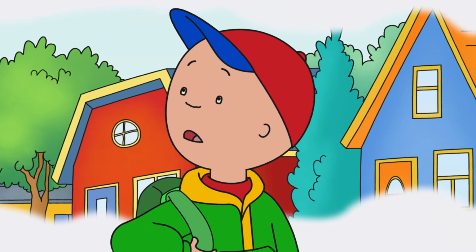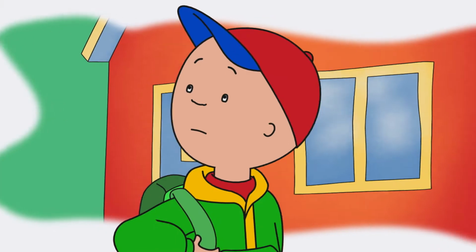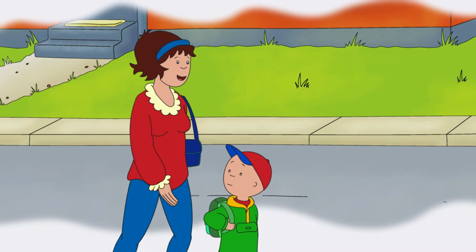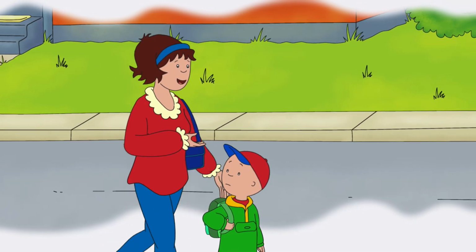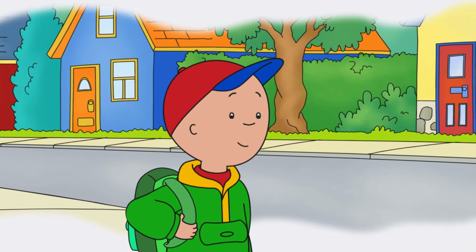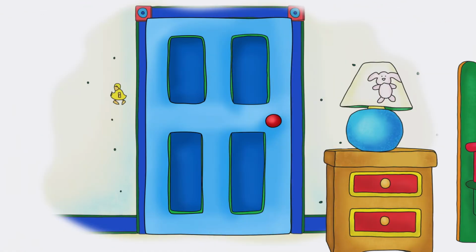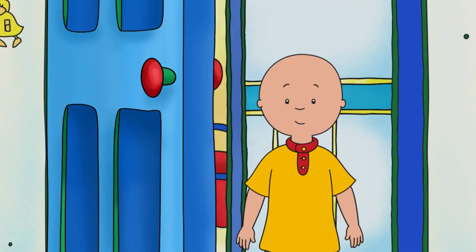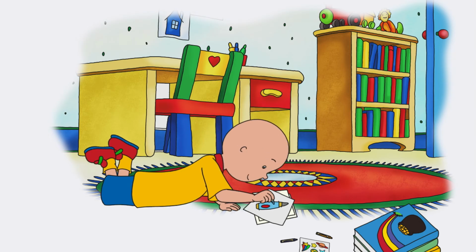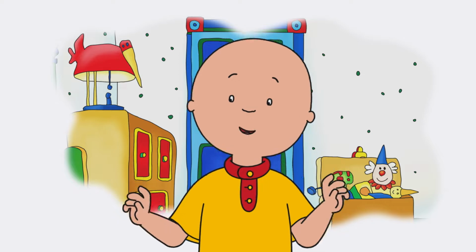Mommy, how do you remember things? Well, sometimes I write them down, like my grocery list when we go shopping. But what if you can't write? Well, I'd probably draw a picture to remind myself. Yeah. Caillou thought that was a great idea. He'd draw a picture to remind himself of Leo's marker. Aha! There! Now I won't forget.